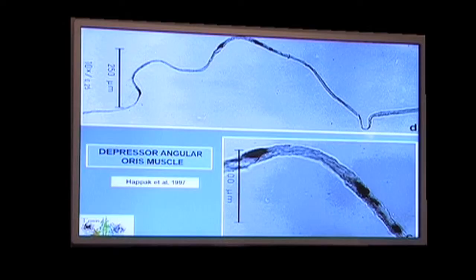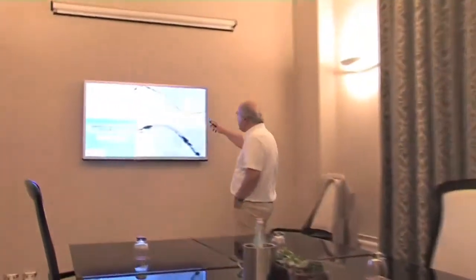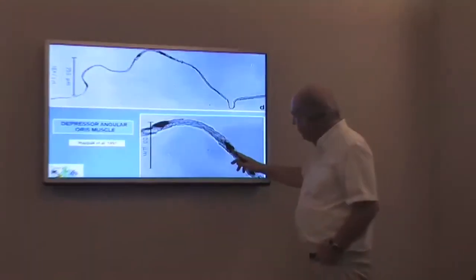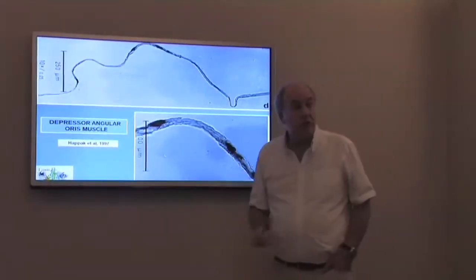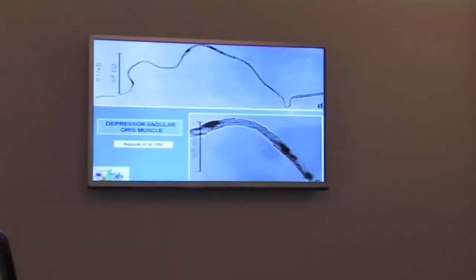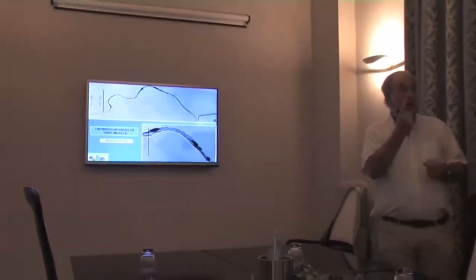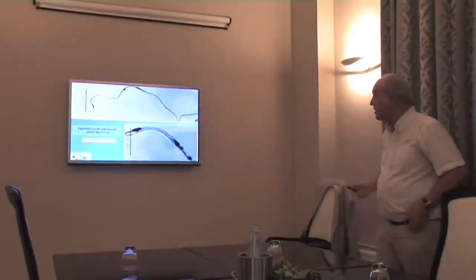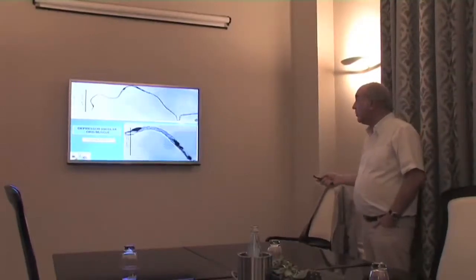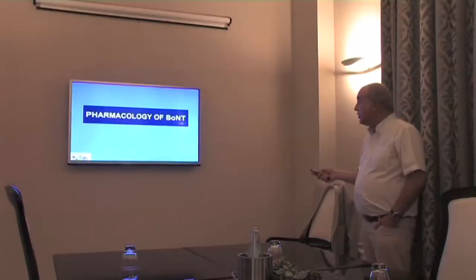lot better, I think. We saw these, I showed these this morning, but the important thing about this is, each one of these is a junction. So every fibre of the human face has a number of junctions on it. All the other muscles in the body have one, but not the face. So let's look at the pharmacology.